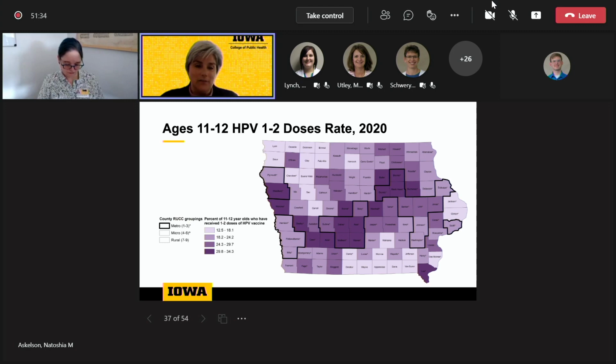We like to create maps. We think they're really interesting visuals. Here's a map that shows you HPV initiation, so 1 or 2 doses, as of June 2020 for 11 to 12-year-olds. The darker your county, the higher your immunization rate. The highest county we have is about 34%. You can see Story County is in there at kind of a lilac color, but not quite the dark purple. So we're aiming for the dark purple. There's some work to be done there.